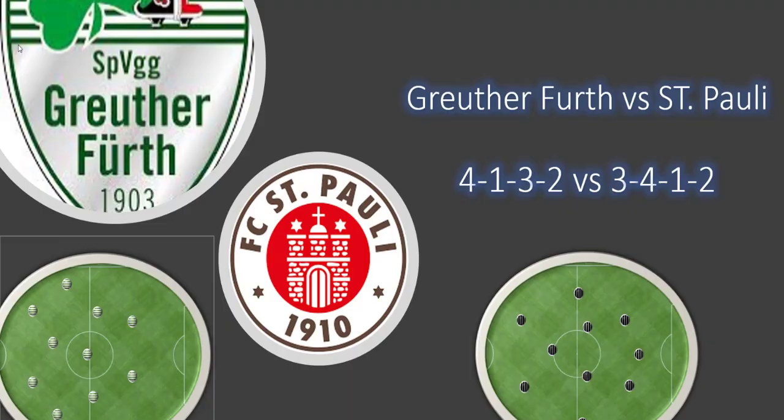So moving on, context of the game against St. Pauli, however you pronounce that. The two formations are interesting. It's really how they broke down and outplayed each line.